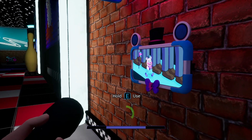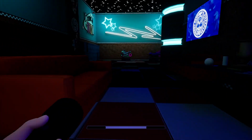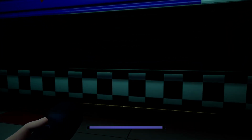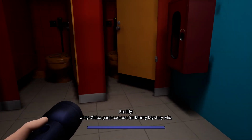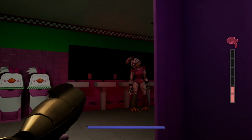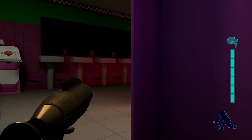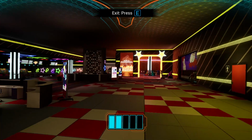Bowling. Save. New area. Gotta save. So it's a new area, obviously. Oh, hello. Freddy. Chica. I thought we were going for the lizard. How do we... Oh, okay, well, whatever. Guess we're going for the big dude.